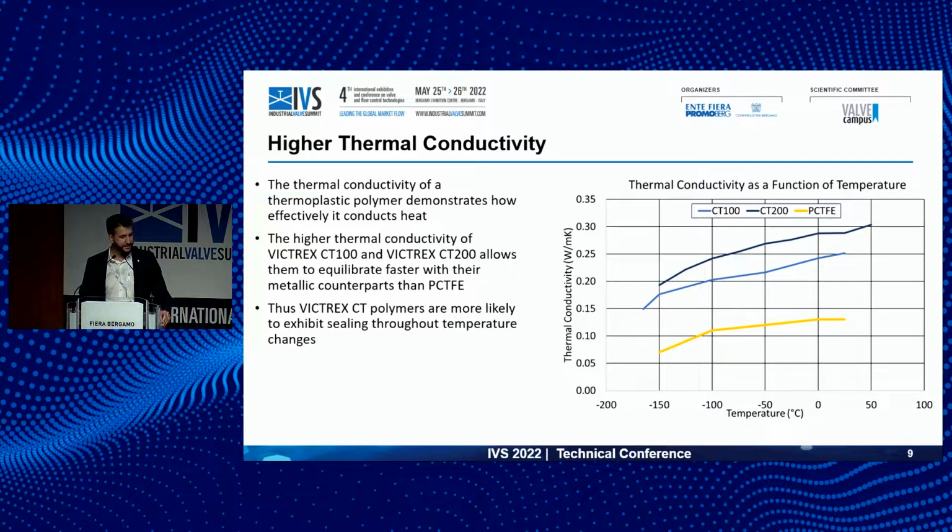And then again, it's reliability, because if you have a sudden drop or a sudden change of temperature, you will risk having a transition, a period in which the non-metallic seal will not be in touch with the metal counterpart, which will react faster. So it's again a way to say that CT polymers in this case are better than PCTFE.